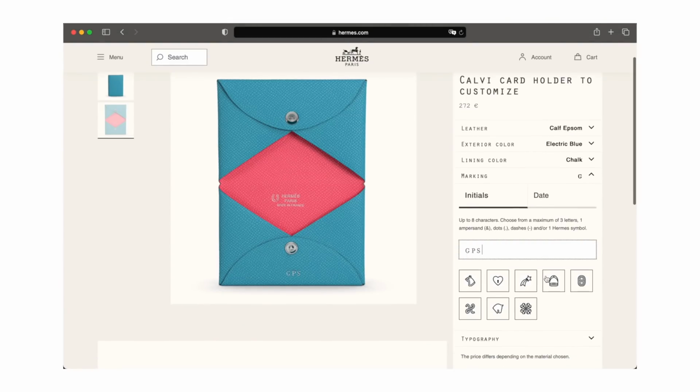And then you can also choose it to be engraved with either your initials or a little symbol by Hermes. And that is pretty much it. Your piece should show up within a few weeks.